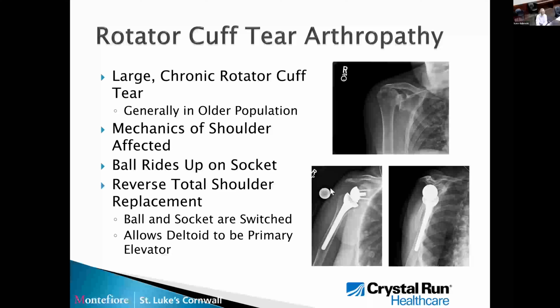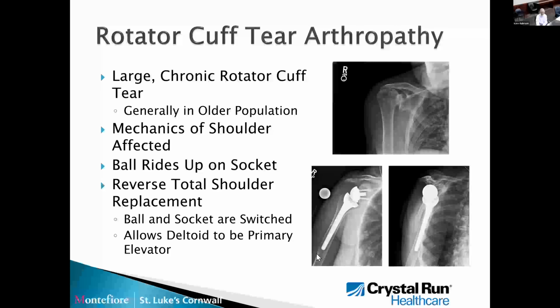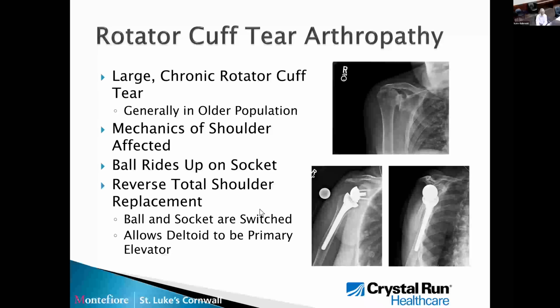The surgical option for this is what's called a reverse shoulder replacement. Again, this is a flipping of the ball and the socket. The ball is placed in the socket, and then a stem is placed into the arm bone, and there's a plastic bearing that goes in between. This allows the deltoid, which is the outer muscle, you kind of see the shadow up here, that attaches all the way down the arm bone here, to be the primary elevator.